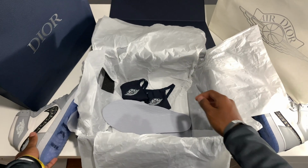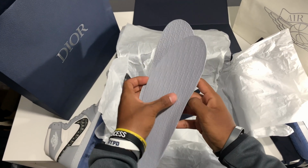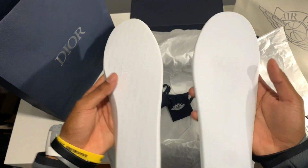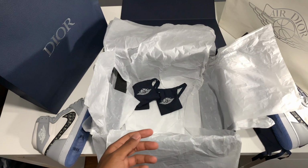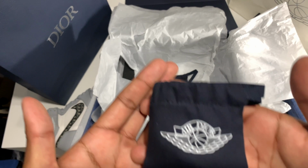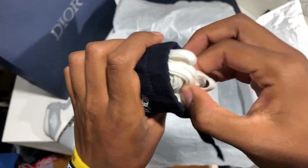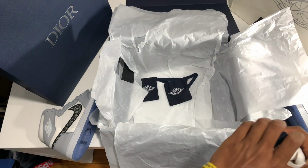And after the shoe, you guys can see that they've included a couple more things, like these extra pair of insoles, which actually have the Dior monogram logo on it, which is pretty dope. I would rather rock these than the original insoles. And then after the insoles, you guys can see that they've included 3 little navy blue dust bags, which come with the Air Dior logo on it. And in this little bag, it comes with like a cream white colored lace, which you guys can switch out.